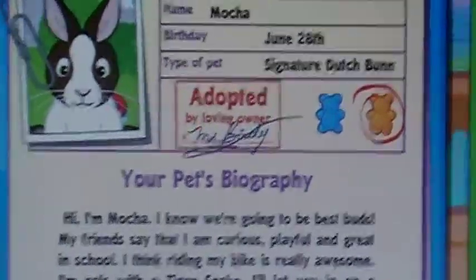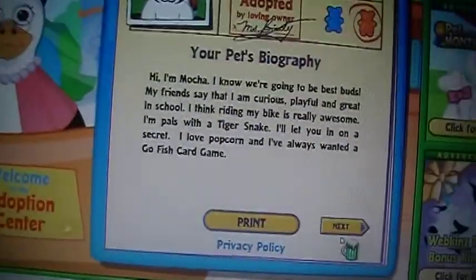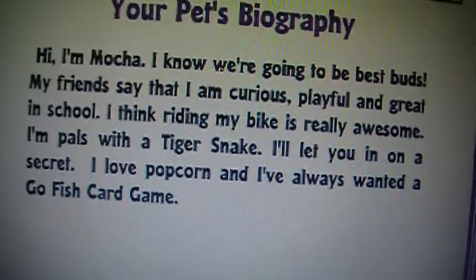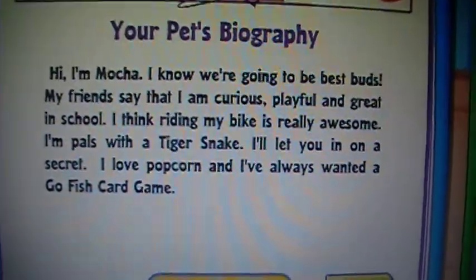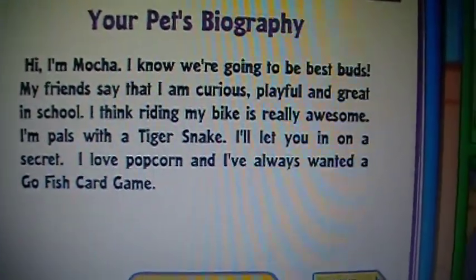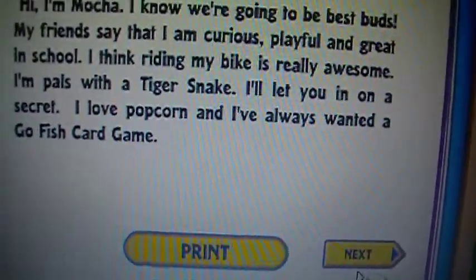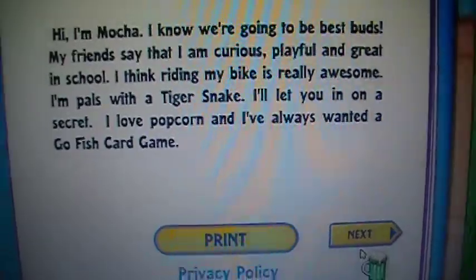Hi, I'm Mocha. I know that we're going to be best buds. My friends say that I'm curious, playful, and great in school. I think riding my bike is really awesome. I'm pals with a tiger snake. I'll let you in on a secret. I love popcorn, and I've always wanted a Go Fish card game.